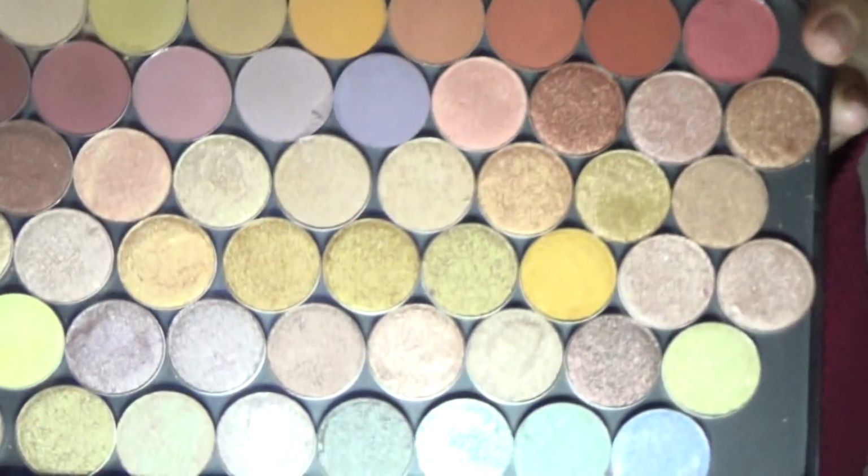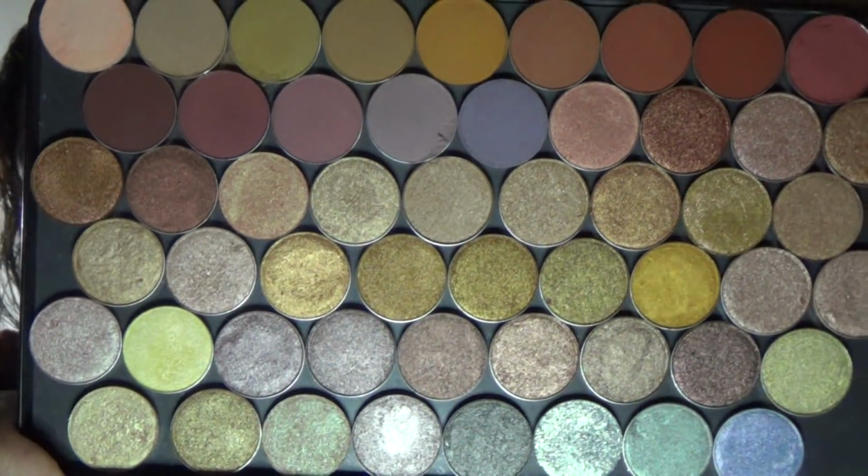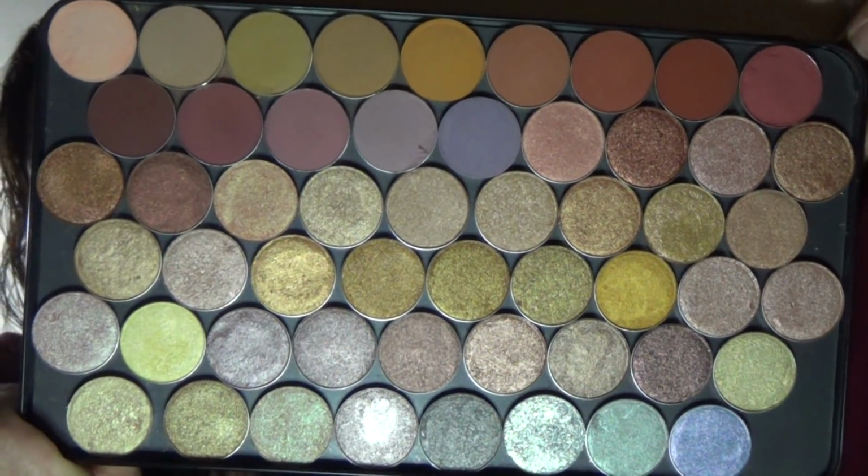I'll show you one of my Makeup Forever extra large palettes. Pretty full here. These are all eyeshadows.